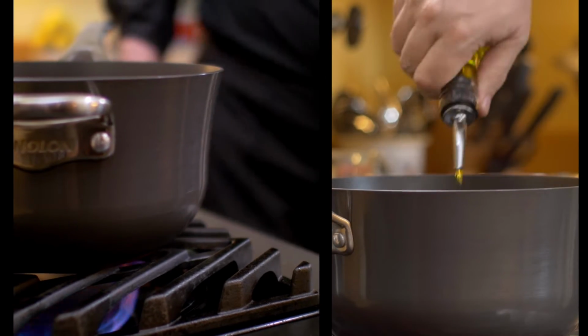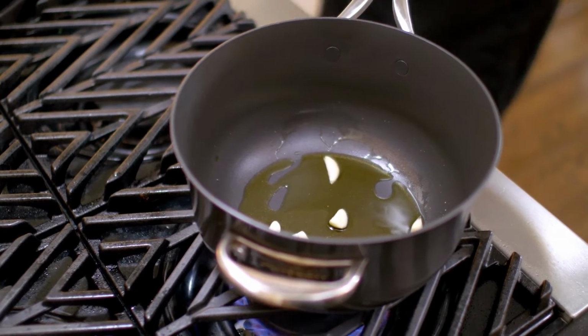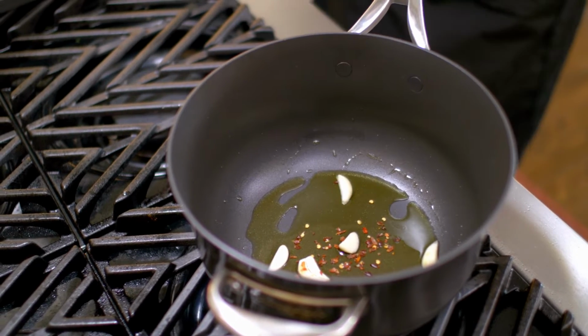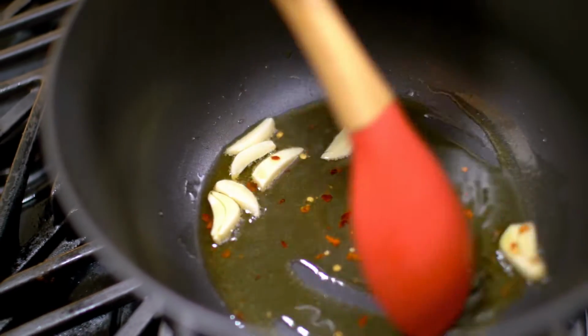To get the sauce going, I've added extra virgin olive oil to the pan, and this is going to be the base of our sauce. What's going to make this sauce quite interesting for us? Well, first and foremost, we go with our garlic. While the garlic is still nice and cold, I like to add some red pepper flakes. One of the things that I want to show you, for those of you who are afraid of burning the garlic, is how to maintain control on the garlic.